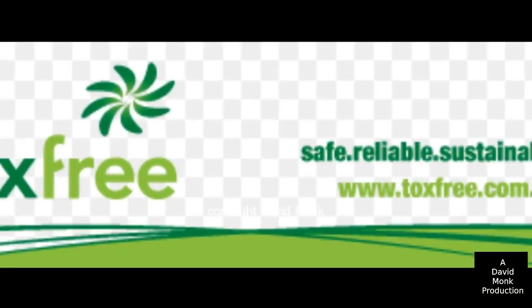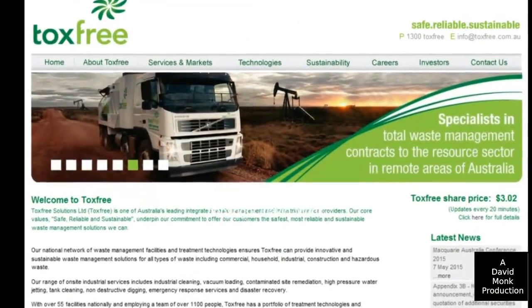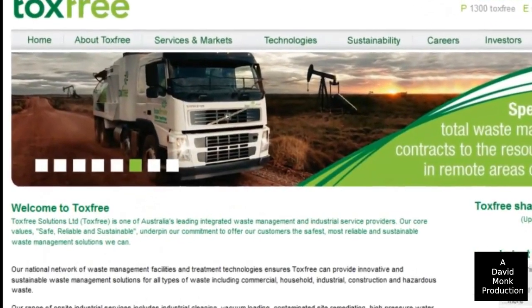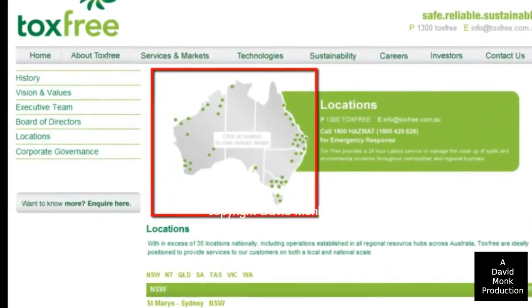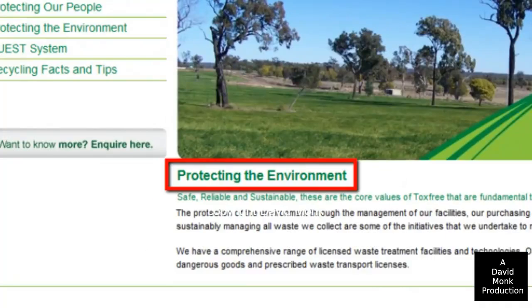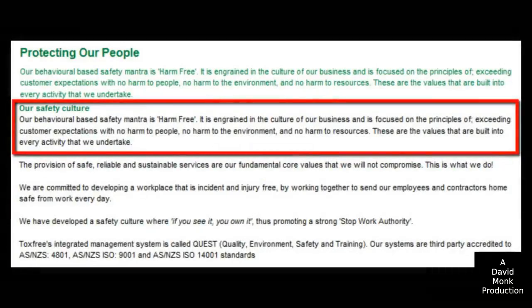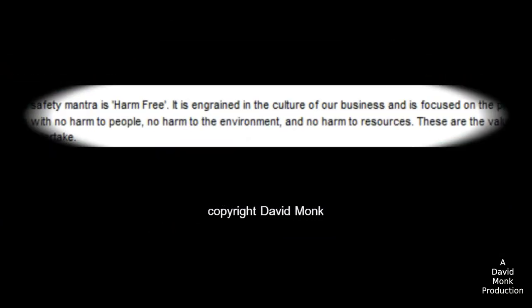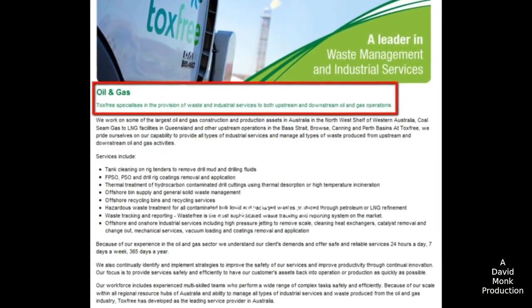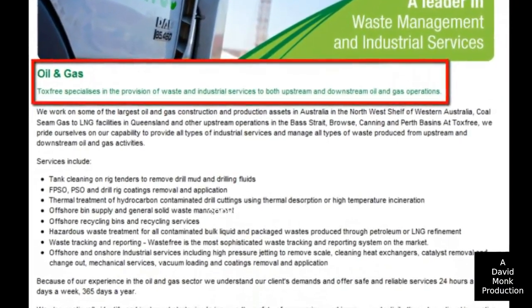But who is Tox-Free, claiming to be safe, reliable and sustainable? Tox-Free is one of Australia's leading integrated waste management and industrial service providers. With in excess of 35 locations nationally, they boast about protecting the environment and how well they protect their people. Their safety mantra is harm-free, with no harm to people, no harm to the environment and no harm to resources. However, I find myself being slightly skeptical of their safety mantra with Tox-Free's strong ties to the oil and gas industry.